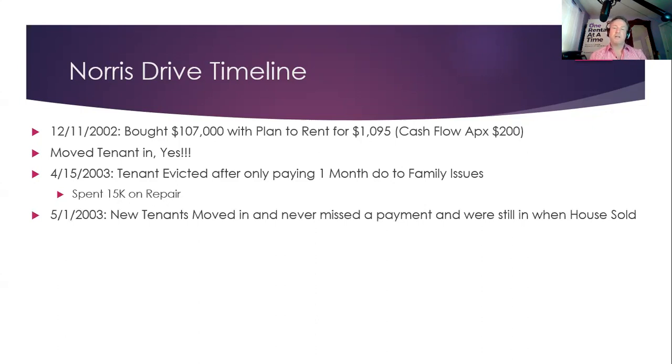We got it all done. We actually moved in another tenant by the 1st, and happy to say that tenant stayed in the property, never missed a rent payment until we sold it or exchanged it years later. We'll see that here in a minute. Again, it does happen. You do move people in. You can do everything right as we did, but people have life events, and sometimes the best laid plans don't work out. So the first one didn't work out. It was terrible to have to spend that $15K extra that we didn't plan for. It frankly took away from us buying another one quickly, so it was painful. But once we moved the new tenant in, it was off to the races, and we started seeing cash flow.